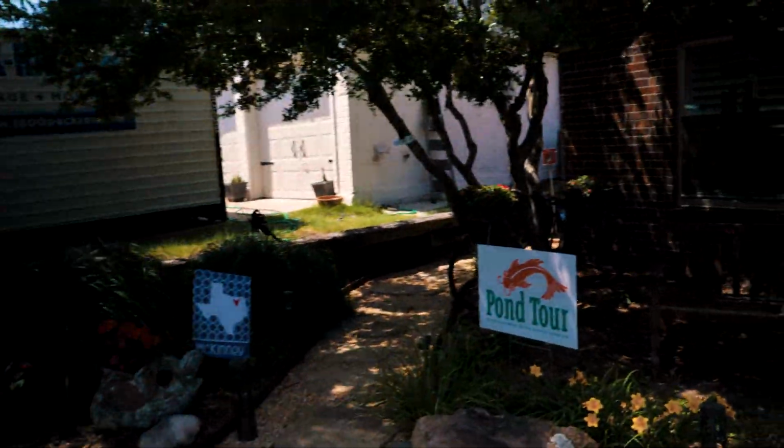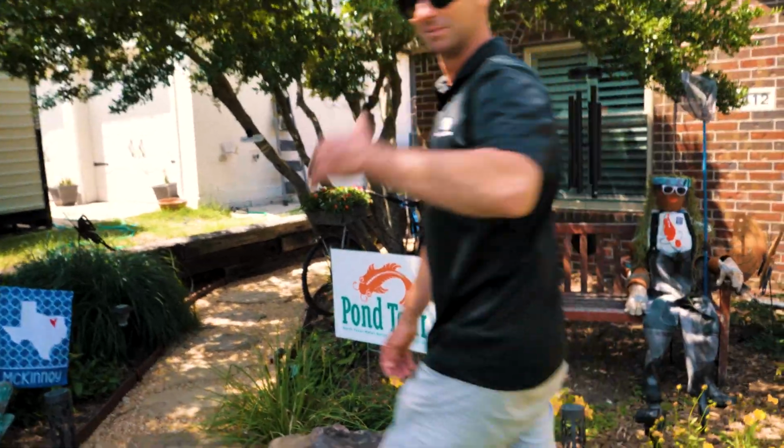Did a great job with the landscaping. And you got this inviting path going around the left side of the house. Let's see what's back there, Ralph. Let's go.